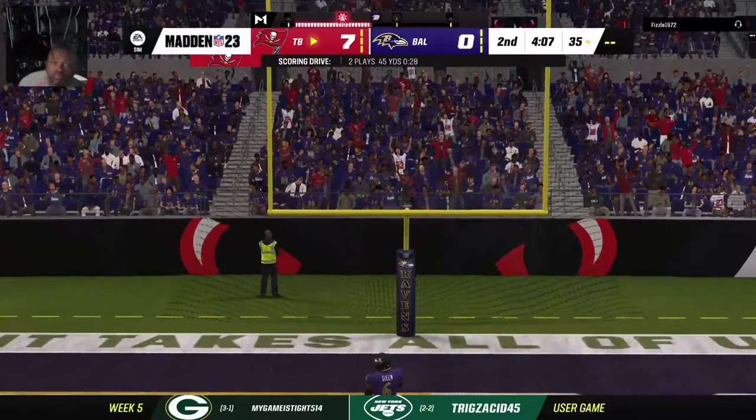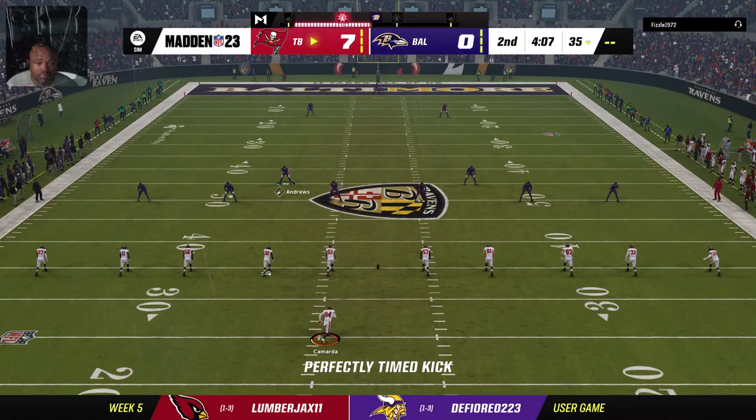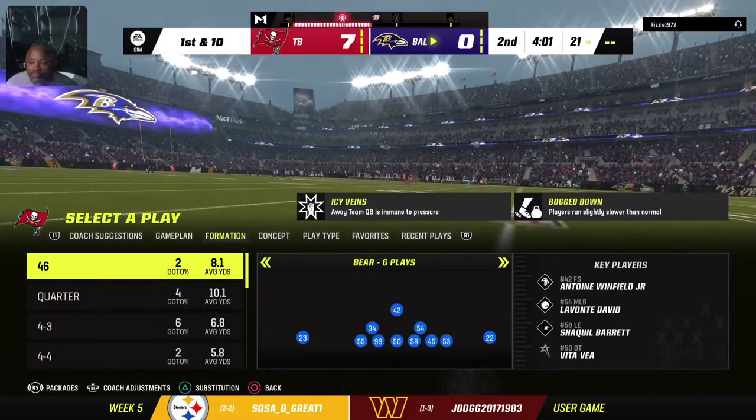The point after through the raindrops up and good. And that makes the score 7-0. The kickoff unit is out on the field and they will send this one away. This one fielded at the 5. And taken down just past the 20 at about the 21-yard line.